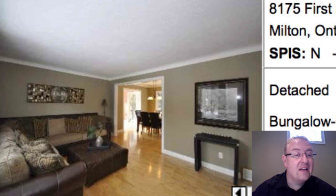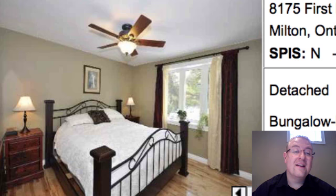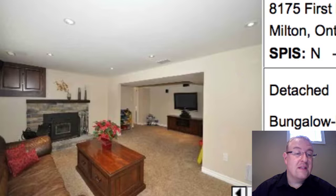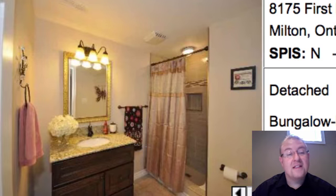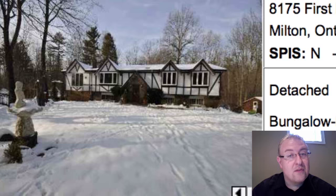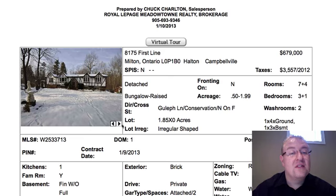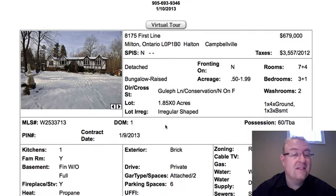It's got a nice renovated kitchen here, some skylights, some gleaming hardwood floors. You know, it's not often you find a place in the country that actually looks like it's had mostly all the renos done, and even a little bit like being closer to 2 acres than 1 acre. It's a nice thing. I think the $679 price is certainly in line with what I'd expect.